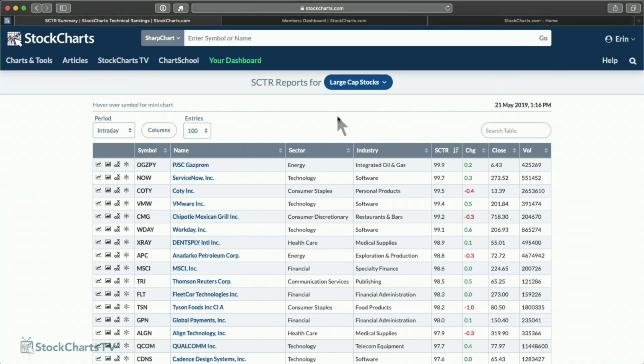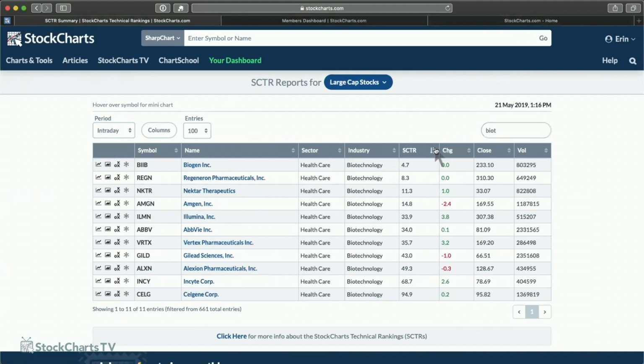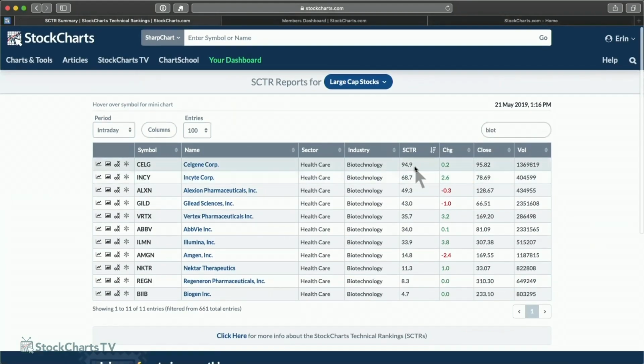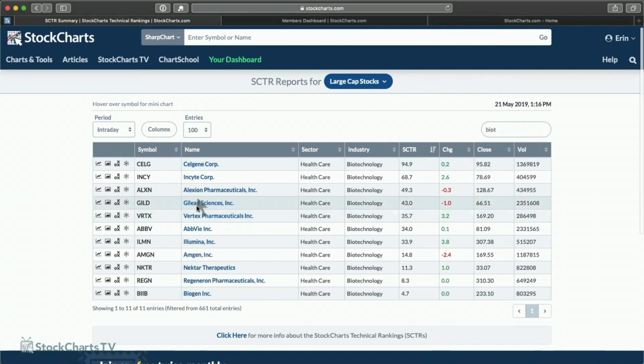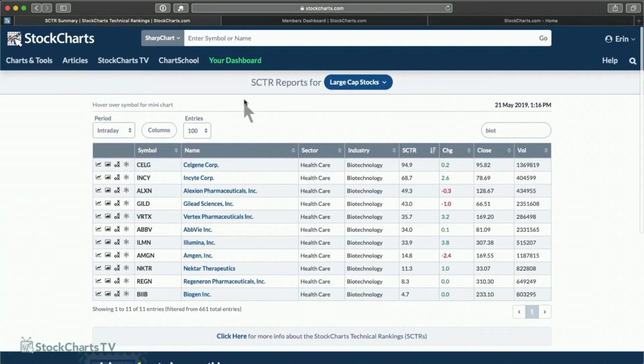Now I want to look at biotechs first and foremost as far as the Scooter. So I'm just going to search the table. And there we go. There's a list of the major biotechs, and I can rank them by the Scooter. And this will give us a very interesting look if we just go through these particular stocks. However, I wanted to show you just another way to do this.